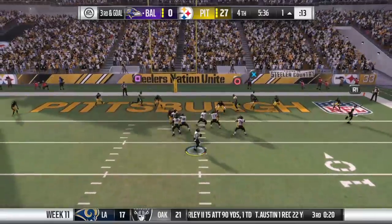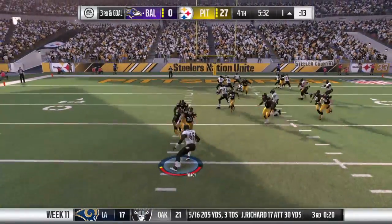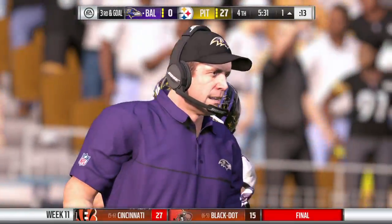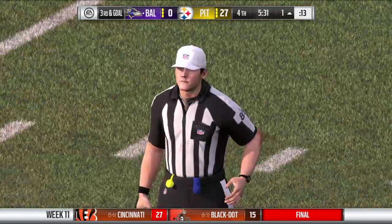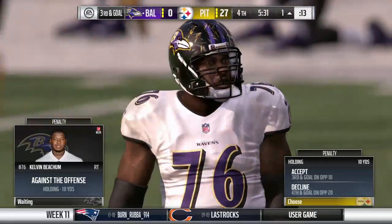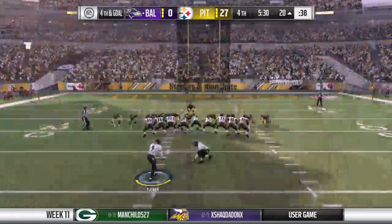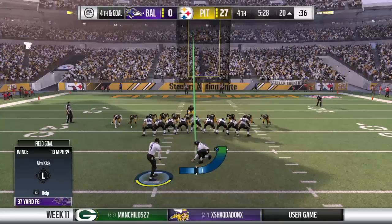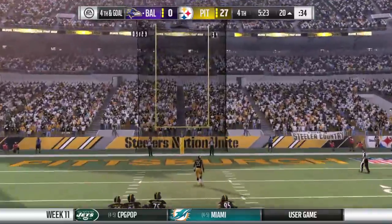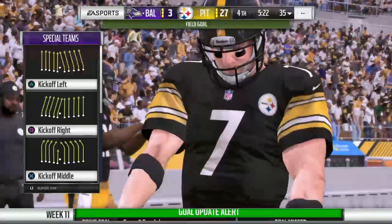3rd and goal, Boykin. Nowhere to go here. He lost the football. Here's Justin Tucker now for the Raven field goal try. This will be a 37-yard attempt. And Tucker's kick right there. It's good. And the drive will wind up yielding 3.